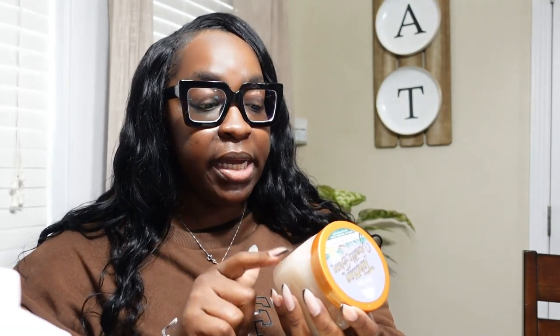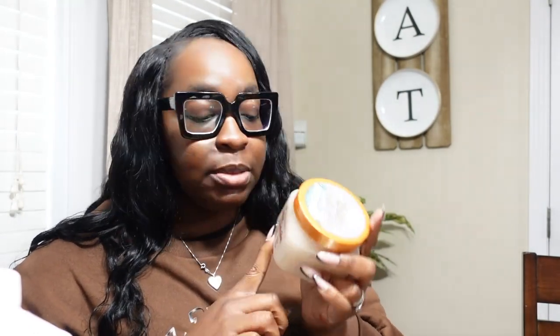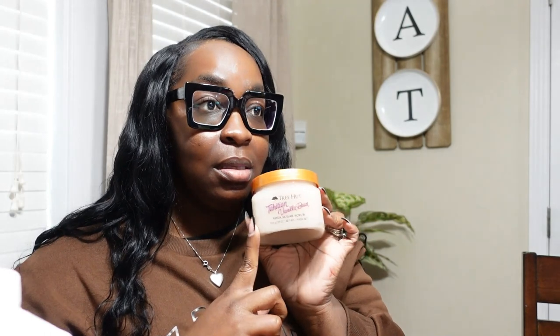I got some body scrub by Tree Hut, Tahitian Vanilla Bean. I think I saw Alexis Rebecca talk about this. This is appropriate for fall, and I smelled it, and it is really warm and inviting. So I got this body scrub, and I'm gonna have Be Smooth try this on you. We're gonna try this together. That's what you gonna put on, right? Yeah, it's a shea sugar scrub, so we're gonna try this.